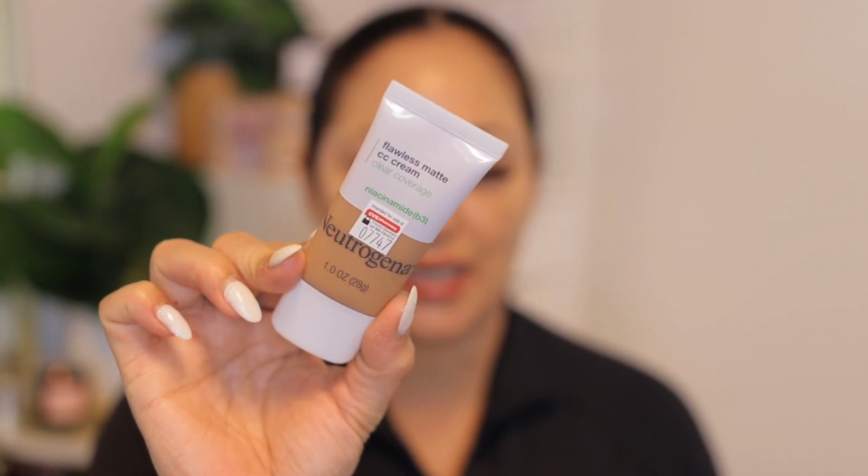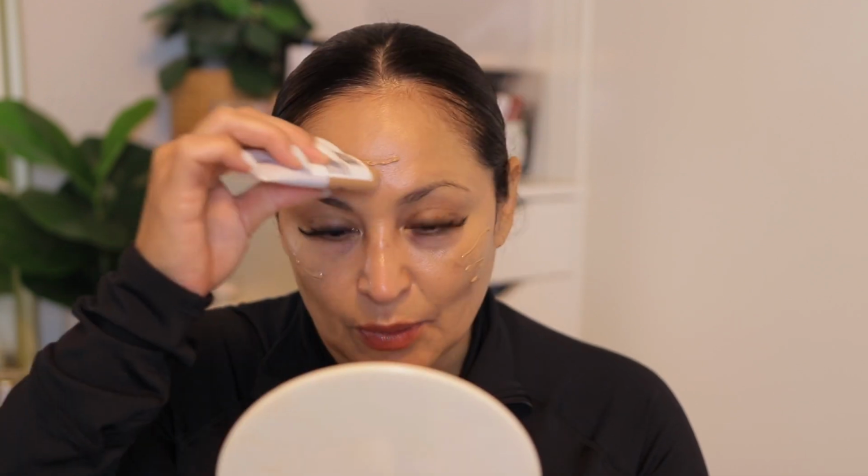So I'm gonna go ahead and add this Flawless Matte CC Cream. This is by Neutrogena. I'm gonna add this on top of the tint and I'm just gonna put a little bit on. I'm not really going anywhere today, so I don't need to have like a full face of makeup, but I do want a little bit of coverage so I can go ahead and apply some more products that I want to show you.